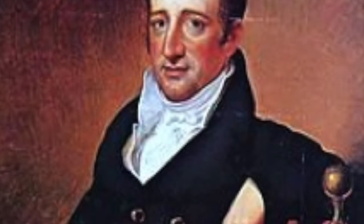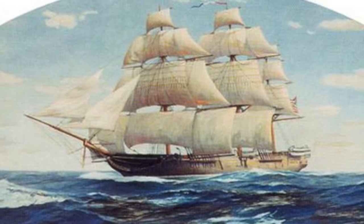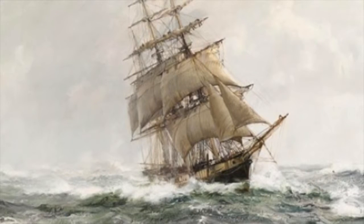The Ann McKim is known as the original clipper ship. It was built in 1833 in Baltimore. Isaac McKim designed the ship and named it after his wife, Anne. The ship was known for being one of the most elegant clippers ever built. The Ann McKim was sold to Howland and Aspinwall in 1837.